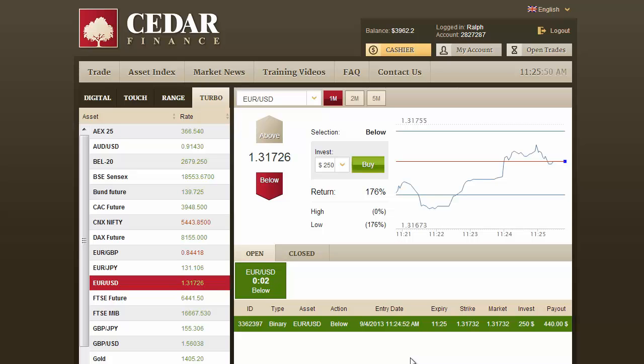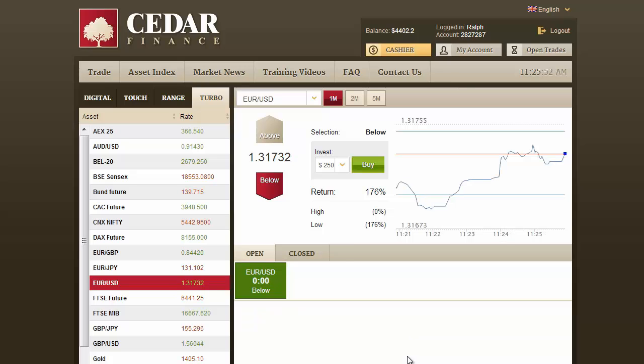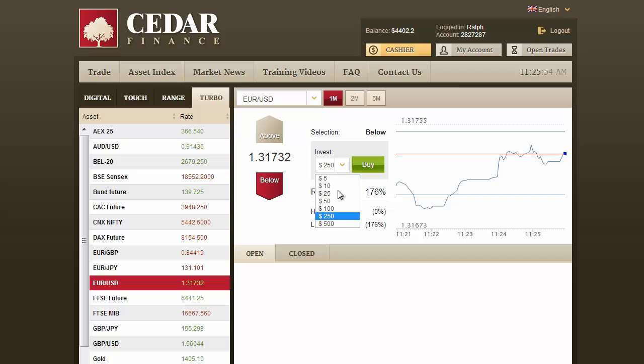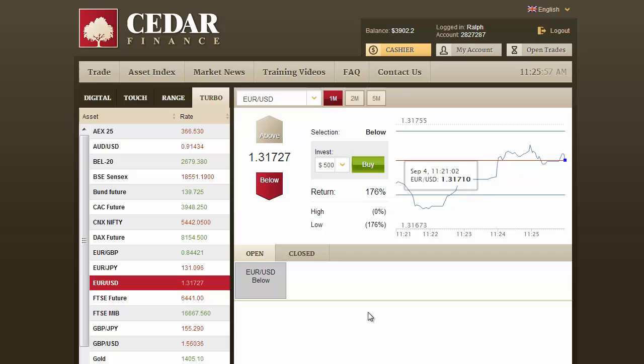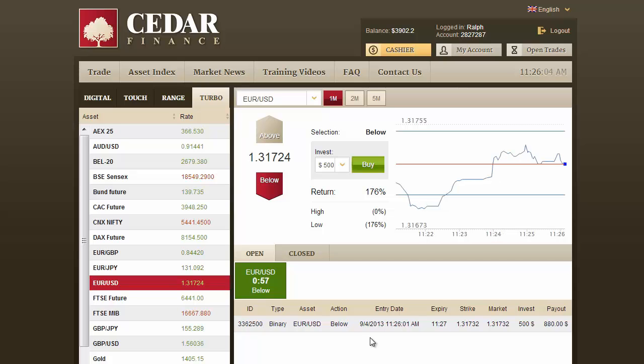Looks like I'm going to win, which is very nice indeed, and I'll invest another $500 to show you it's not a coincidence. If I lose this time, I'll show you what to do. And this is when the money on your account is important. If I lose, I'll double the investment, and in case of winning, I'll get the profit of $760, which means I get my money back and make an additional $260.